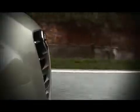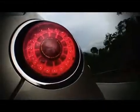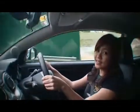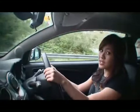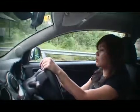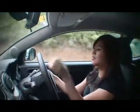At 155,000 ringgit, the Mito may be the cheapest Alfa in Malaysia, but it's also one of the very best. It's got the soul of all of the best hot hatch cars in the world. With the DNA system, Alfa's very own drive logic system, you can choose one of the 3 settings to suit your preference. Honestly, just leave it in dynamic mode for the full Italian experience. It's amore.